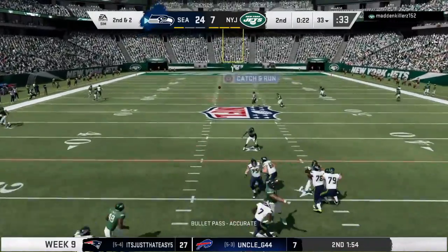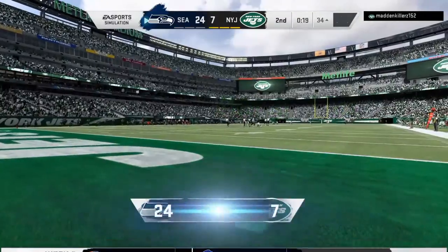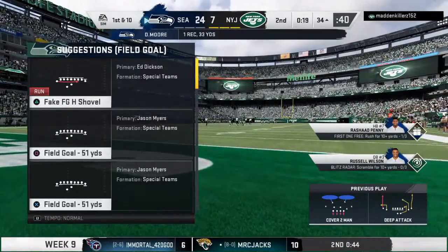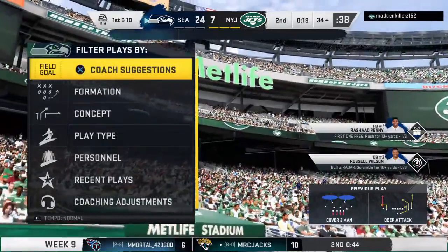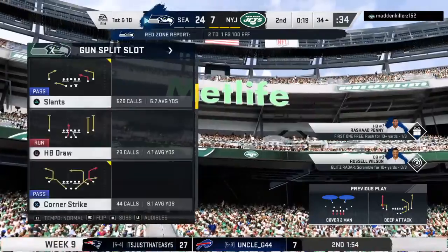On 2nd and 2, Wilson. And he's got the hook up to Moore. And he's going to get this all the way down inside the 35. Now the Seahawks forced to use their 3rd and final timeout as they stop it with 19 seconds to go in half number 1.